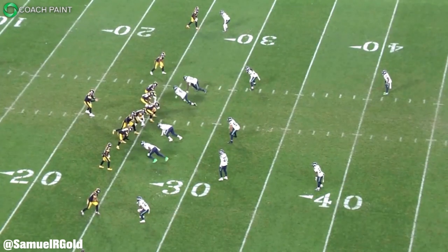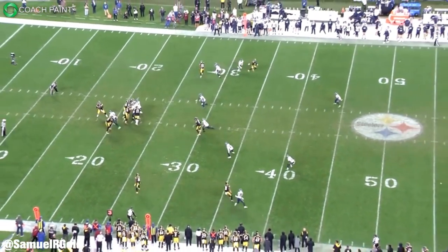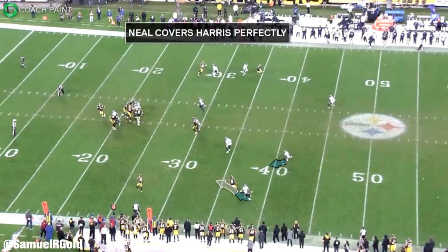After the snap, Brown opens his hips and bails up the sideline. His goal is to stay on top of his receiver, as any inside break would be immediately in Jamal Adams' territory. If the ball is thrown at this point in the play, then Adams would likely come and break it up. Meanwhile, on the opposite side of the field, Ryan Neal did a fantastic job breaking on Harris's route.